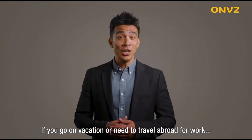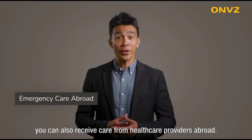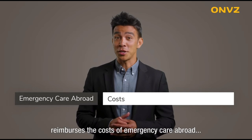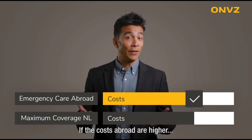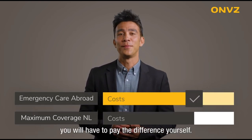If you go on vacation or need to travel abroad for work, you can also receive care from healthcare providers abroad. The basic insurance reimburses the cost of emergency care abroad up to the amount that this care would cost in the Netherlands. If the costs abroad are higher, you will have to pay the difference yourself.